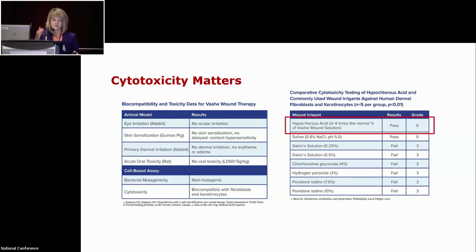And if you look at the grading, here we've got 0 being a good grade, that there is no cytotoxicity. Hypochlorous acid, 4 times the strength. You wouldn't use it at 4 times the strength, but 4 times the strength still isn't cytotoxic. Of course, saline isn't, but all of these other solutions do fail on that aspect.